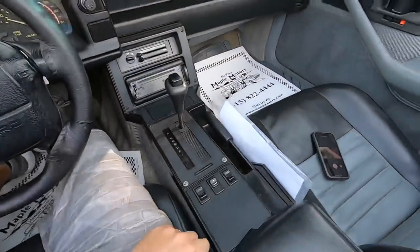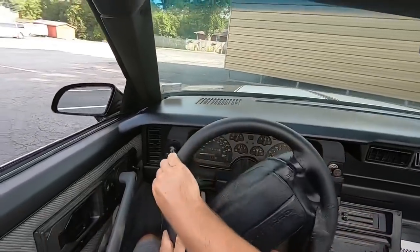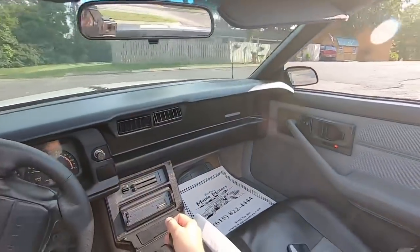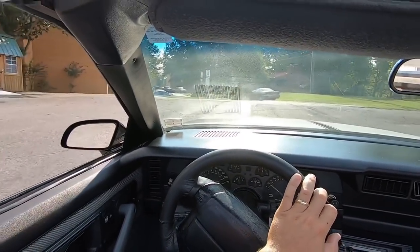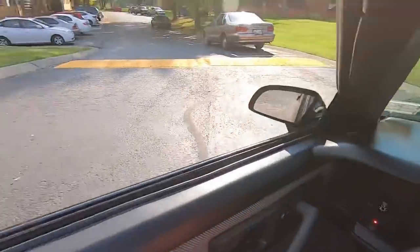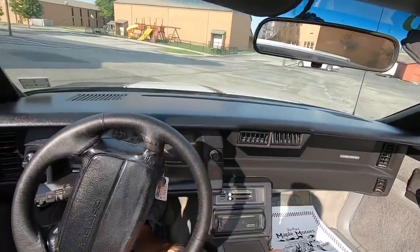Seatbelt on, hit the road again. We're gonna head out of here. Let's go this way. I haven't been this way. Probably a million speed bumps, hopefully not. Oh wow, that's one of the biggest speed bumps ever. We're not doing that. No wonder I never go that way. We'll head on this way again.